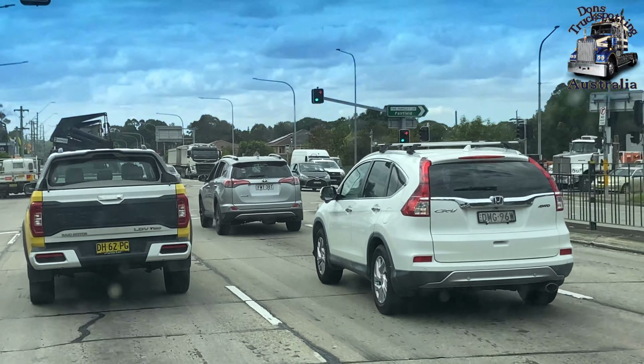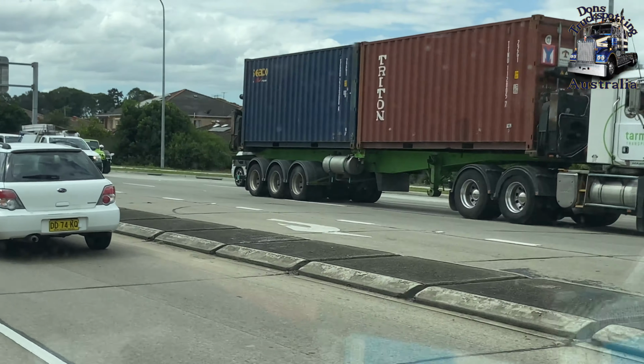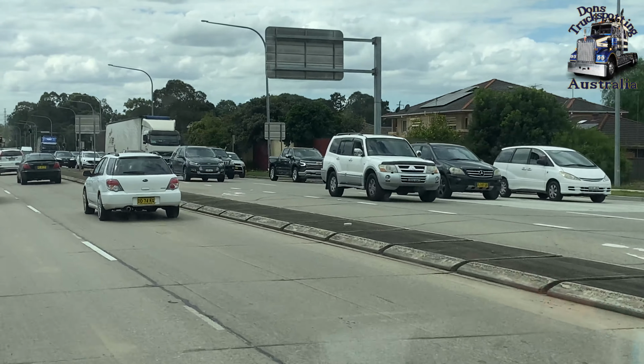Currently in Smithfield on the Cumberland Highway, and we continue our Cumberland Highway experience. We've got the tipper there, Volvo. We've got the Mack there. Good. Got the Volvo.